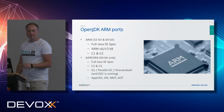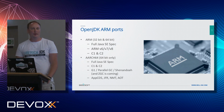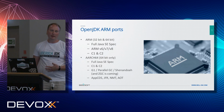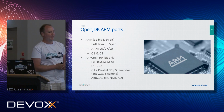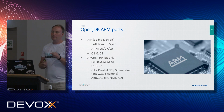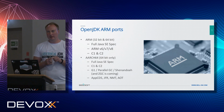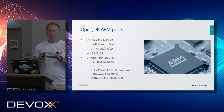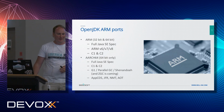But there are two ports. The first one I already mentioned is a generic ARM port available in Java 9, 10, not sure, maybe also 11. But it has been deprecated and it was removed for 64-bit ARM machines. So it's only active for ARM32. And by the way, Bellsoft is a major contributor there now.